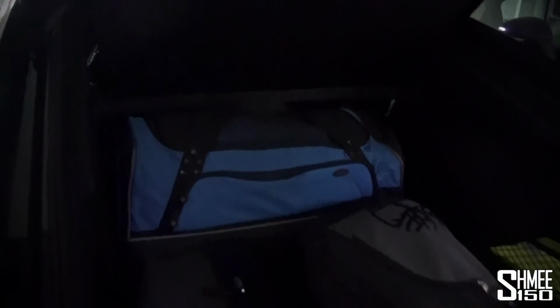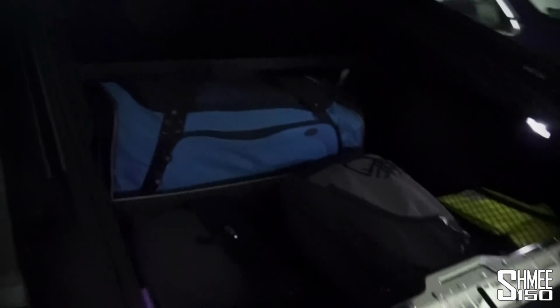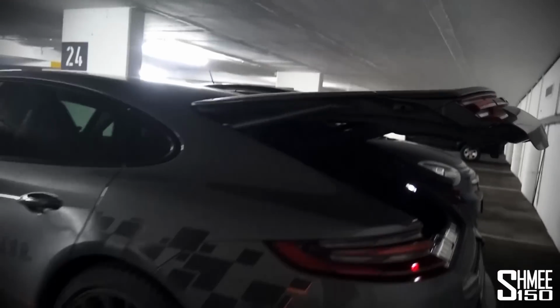I've got a big case. I don't normally travel with a big case, but because of heading to the Alps, it's got my ski gear in it, ski boots, although I did choose to leave my skis at home this time because I'm flying from location to location and picking up different cars. But decent amount of space back there. There's a 12-volt socket as well, so no problem transporting luggage, and this car is equipped very, very nicely.